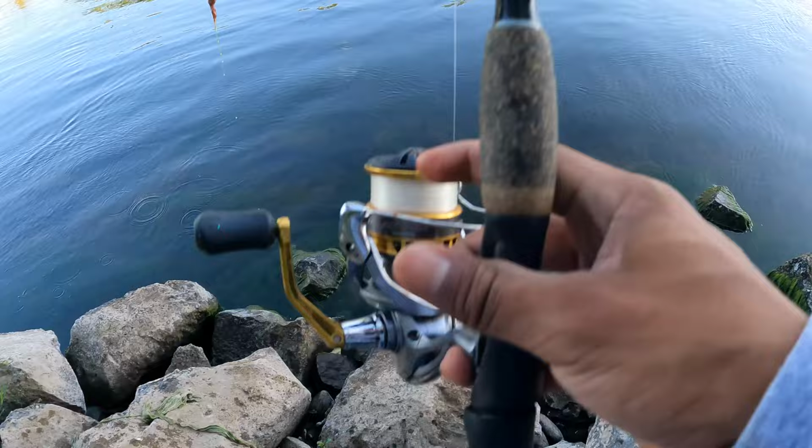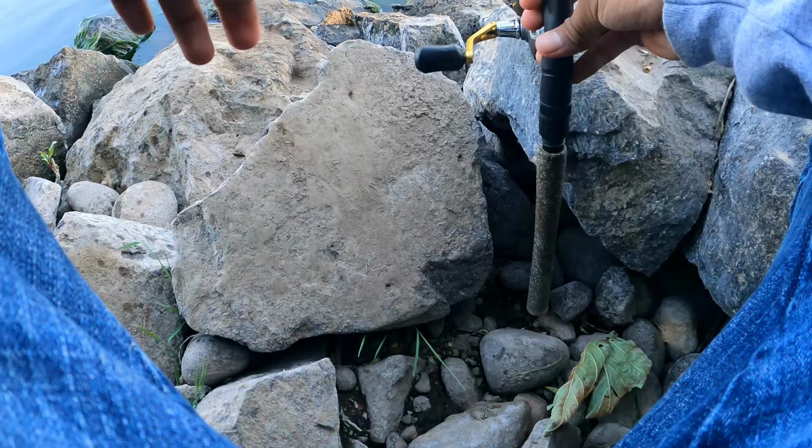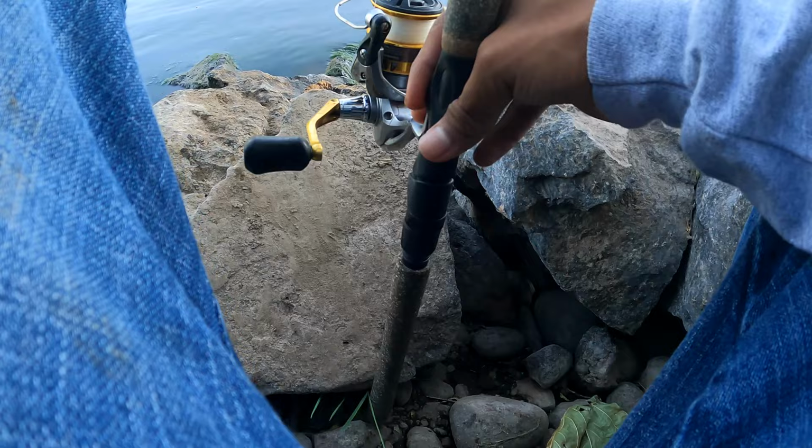Okay, let me try that again. That looks good. Now if we just... There's so many rocks here, that's the problem. There we go. I can't get this thing to set. Sorry.